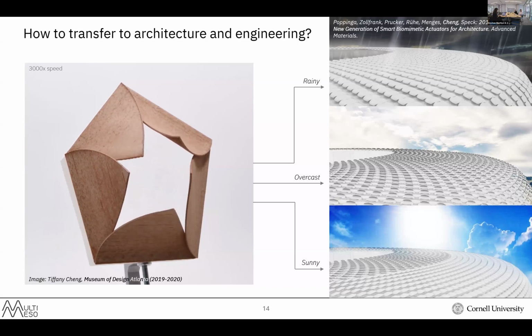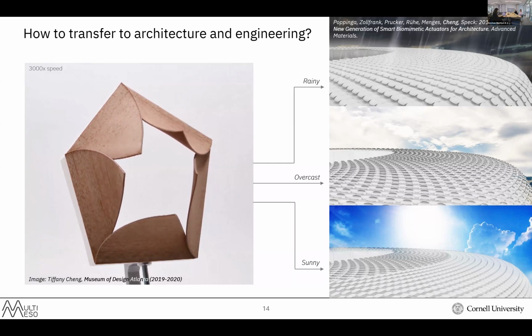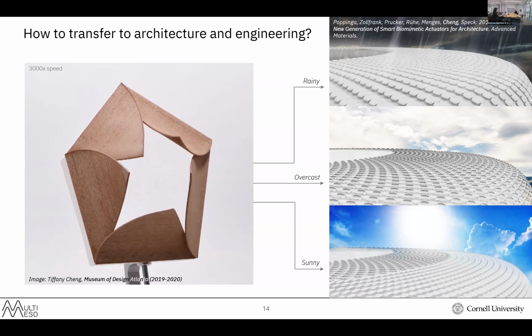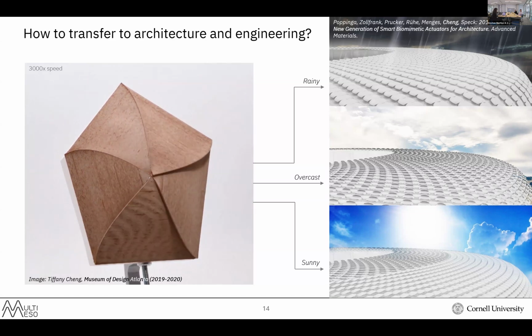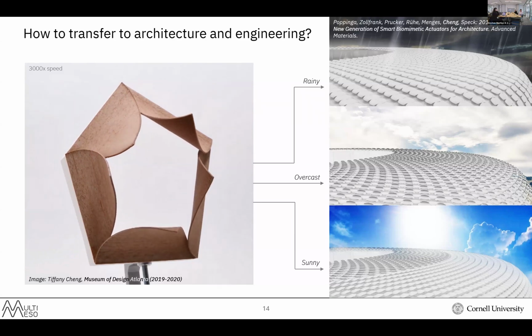So my goal was to see how we could apply that type of mechanism to building skins that maybe can provide shading, can ventilate, depending on the weather, without any operating energy. And maybe we can eventually replace air conditioning and heating. So I'm going to talk about my next projects. I'm going to really focus on the PhD research that I've been doing.